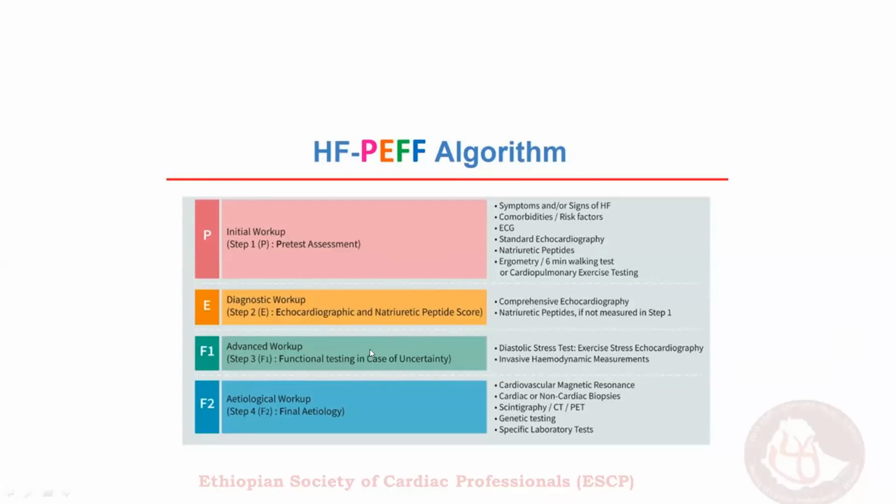The other is advanced workup. If it is not that conclusive, if you can't reach a proper diagnosis, you can go to a stress test. And if it lies in the intermediate range, you can go for a stress test, either non-invasive or invasive. The final part is the etiology workup.